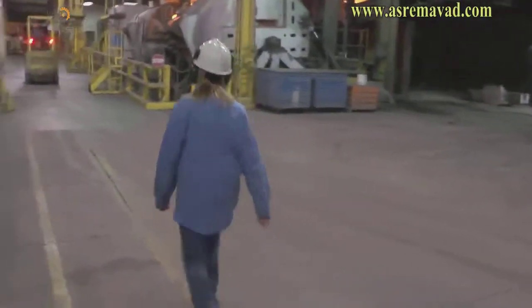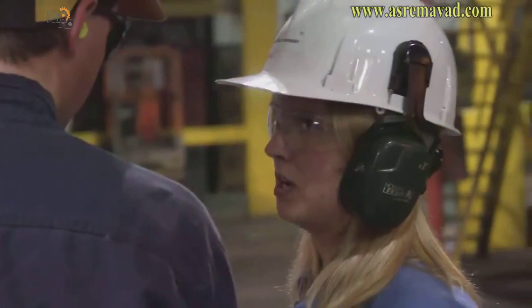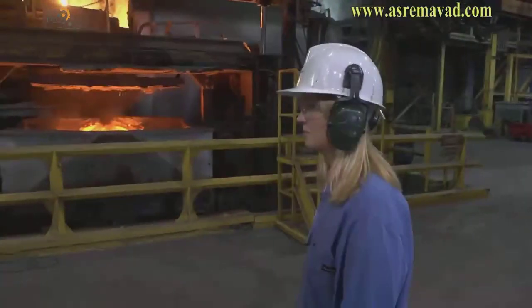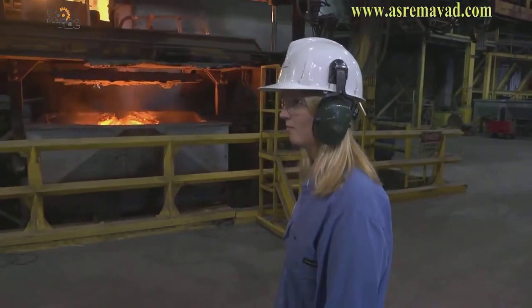I didn't know a whole lot about foundries, and it wasn't until I really got into school and learned a little bit more about them how interesting they actually can be. I can use what I've learned to directly affect something and go out and watch it and see the end results, so it's a lot more rewarding.